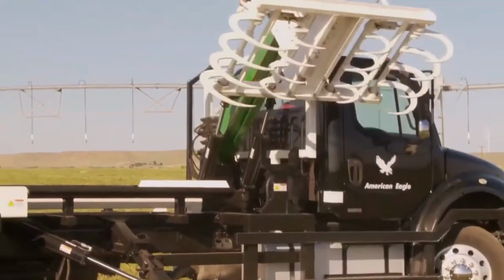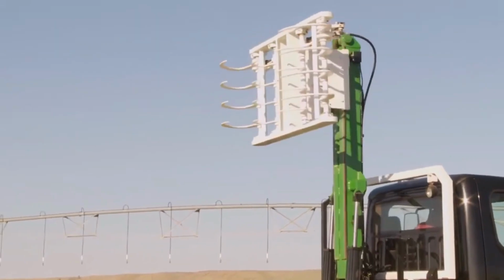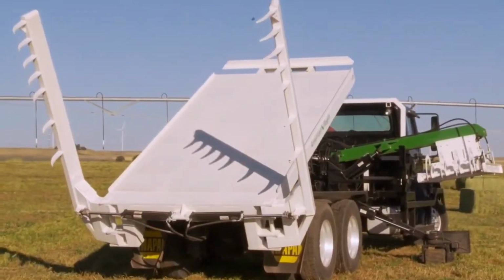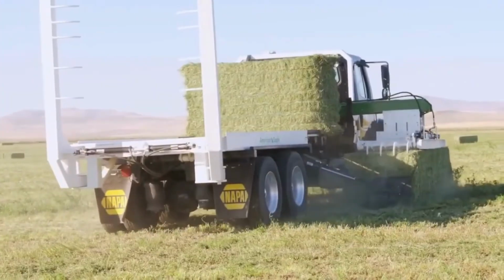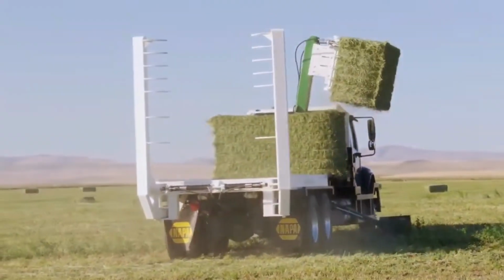The best thing is that all of these activities may be readily operated by one person, saving the expense of hiring a second operator. The American Eagle also unloads the bales so efficiently that they can be stacked in towers that are multiple stories high.